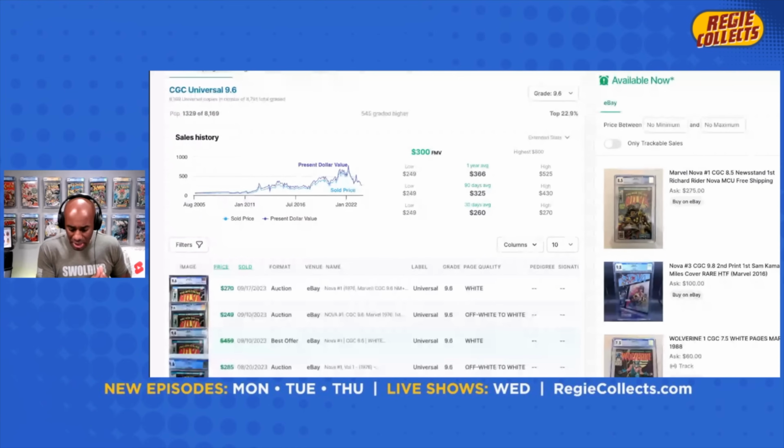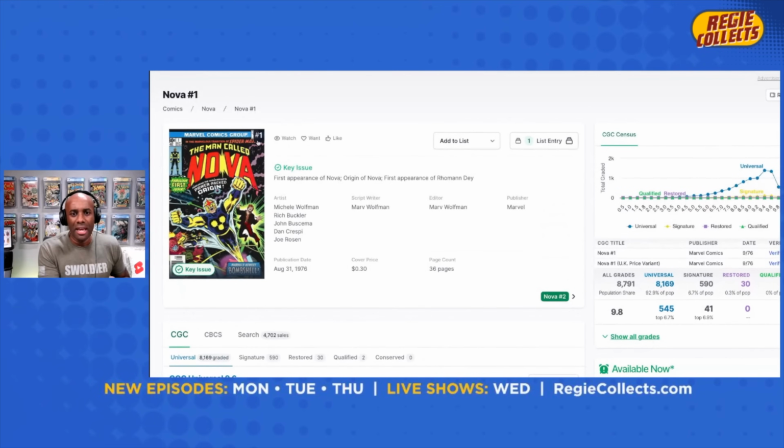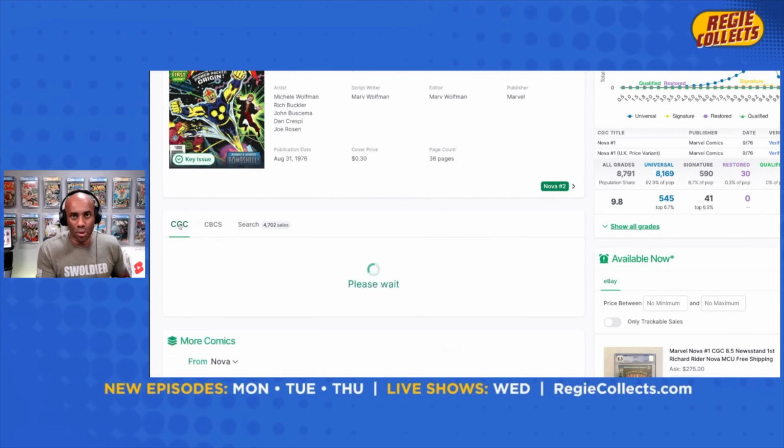So when we start to do our little comparison here, the percent difference between the 9.8 at 1,126 and the most recent sale at 270 is 123% difference between the two. The absolute dollar amount, $856. Again, sort of real money.